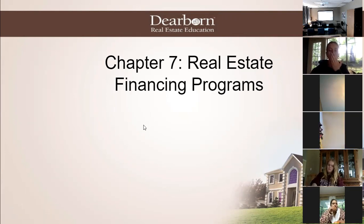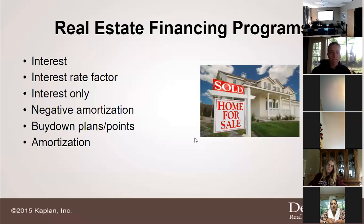So today, chapter 7, we'll be talking about the real estate financing programs. Now, real estate financing programs, we're going to kind of talk about the basics. Starting off with interest. Y'all know what interest is, obviously. Interest is rent, basically, on the money that you're borrowing.